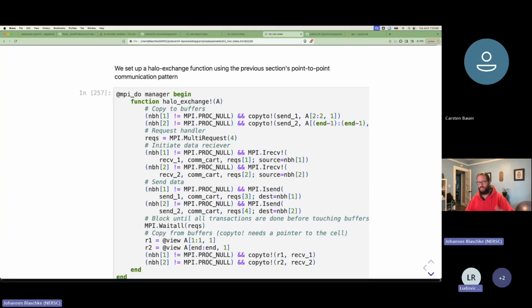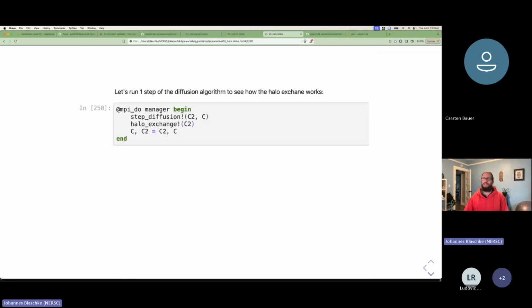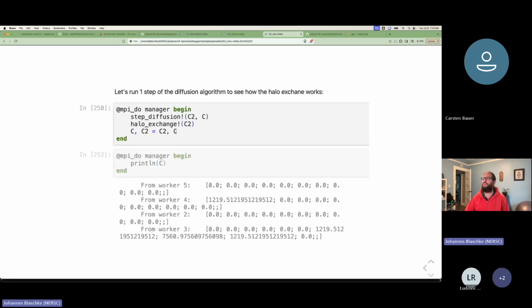In 2D and 3D and so on, this gets more and more involved. All right, so this is how the solver would then look. I'm just going to go one step, and then we can do the hands-on. But basically, the way a program like this would work is you'd run your step for the solver, then you do a halo exchange on that state, and then we swap around the previous and the next and repeat.